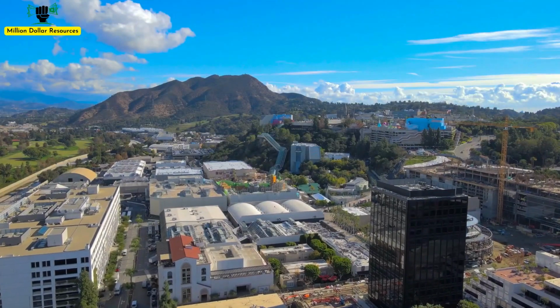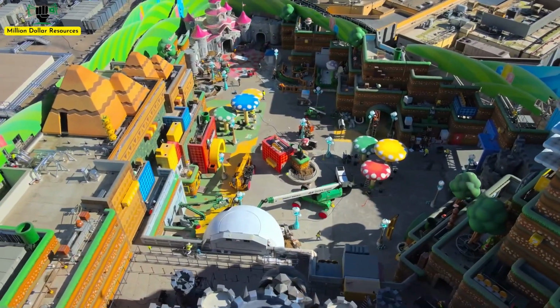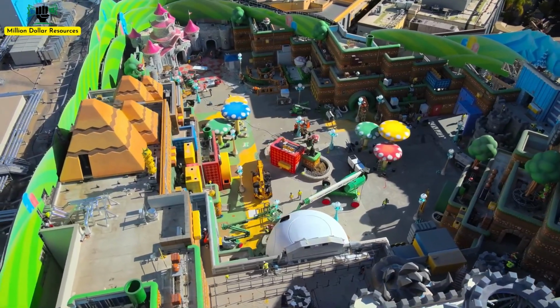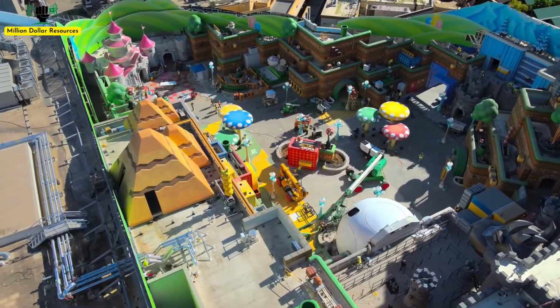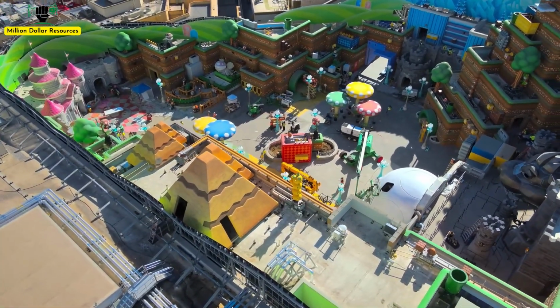Overall, Super Nintendo World at Universal Studios Orlando is an amazing experience for fans of the Super Nintendo games. From the immersive themed environment to the exciting rides and interactive elements, there's something for everyone. So if you're a fan of Super Nintendo, make sure to check it out the next time you're in Orlando.